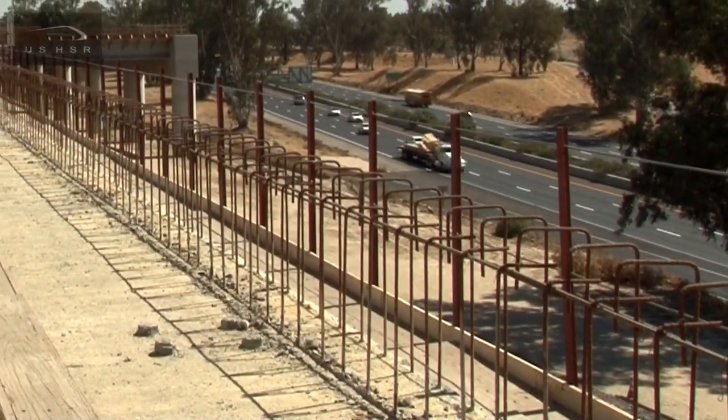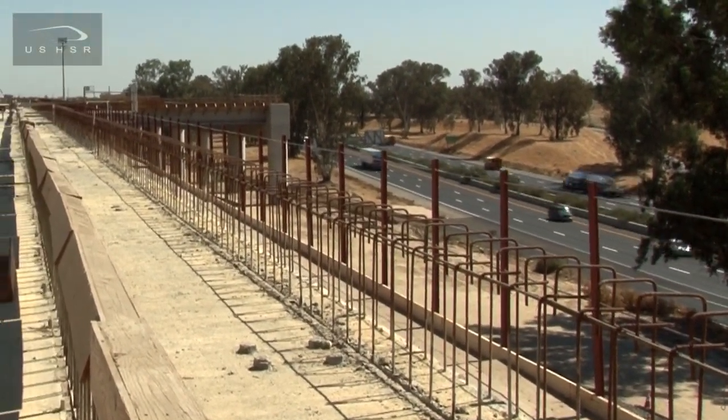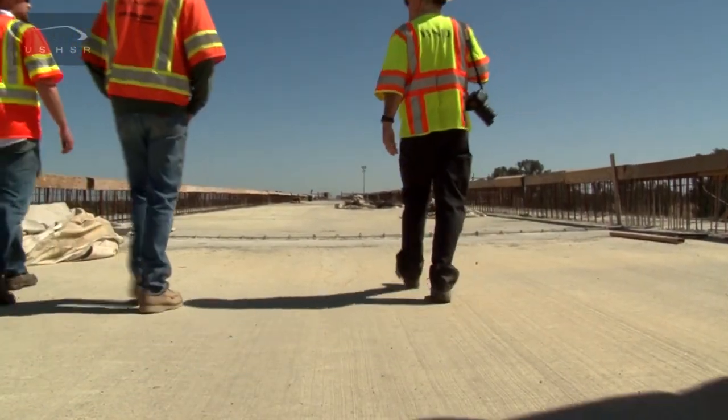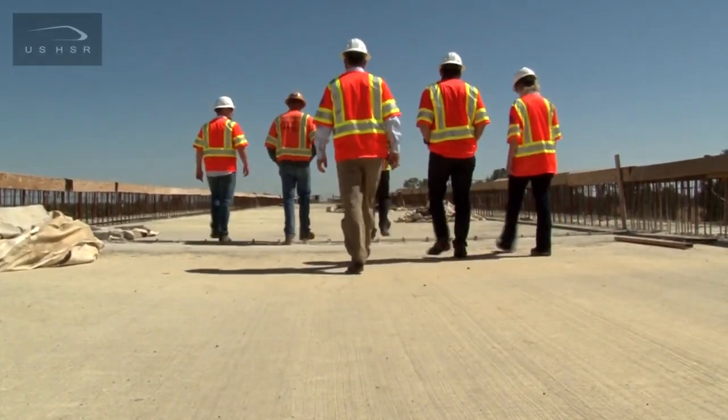The viaduct is the main bridge section which carries the high-speed rail as it's elevated, and then we'll get down to the river and we'll go into a suspension bridge, and then it'll go back to a viaduct and then back down on into Madera County.